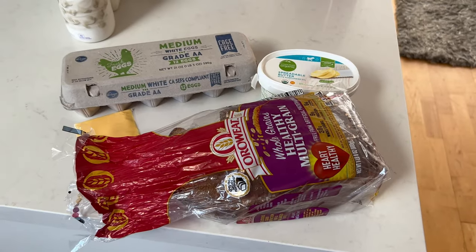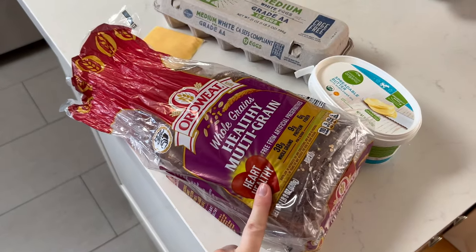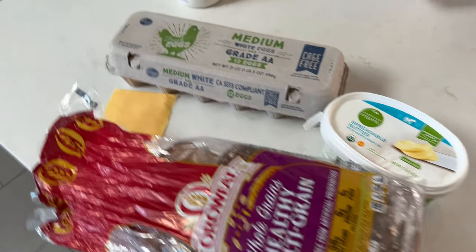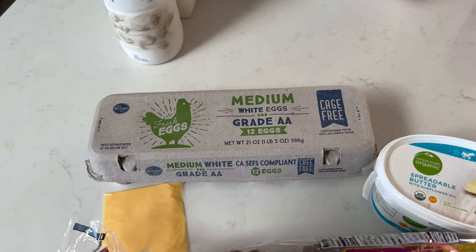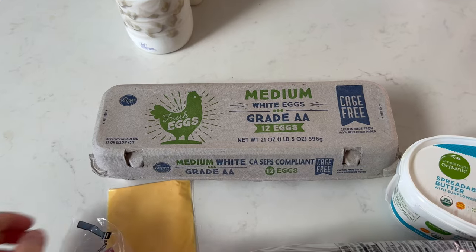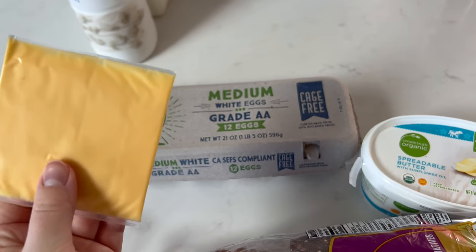So for breakfast, I've been loving to eat an egg and cheese sandwich, and I always toast one of these slices. This is just some whole grain, healthy multigrain bread. And then I just make two eggs, and I use one whole egg, and then the other one I take away the yellow part and only use the white part. Then I put on some butter first, of course, and then a cheese slice.